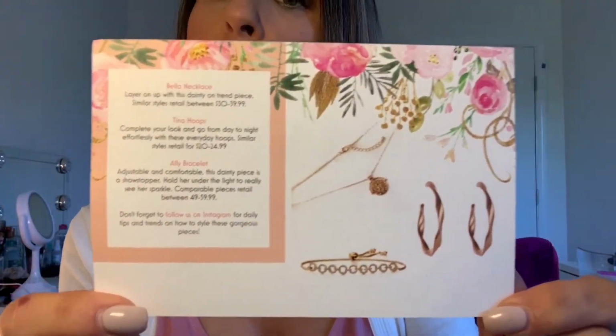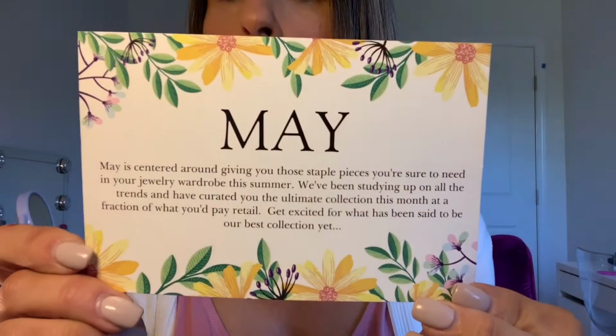This is for the month of May. So here it is. They give you a description, the prices, and what you receive. And it says on the back, May is centered around giving you those staple pieces you're sure to need in your jewelry wardrobe this summer. We've been studying up on all the trends and have curated you the ultimate collection this month with a fraction of what you'd pay retail. Get excited for what has been said to be our best collection yet. So that's super cute. And then they give you a little bit of information from the CEO, Katie, which is super cute. She's adorable. And it says, hello, gorgeous. And it gives you information about the product. So here, I'm going to put that up on the screen and I'll take a picture of it.